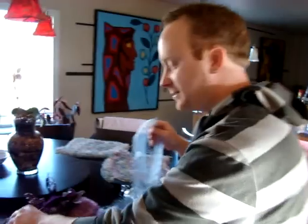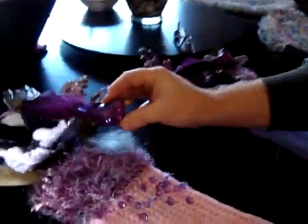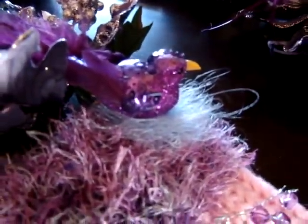What are you doing? What am I doing? Oh, I went over and I caught Daniel making a bird's nest. Anyways, this is what I'm doing. First of all, here's a little bird's nest right there. It's so cute. So how did you make the nest?